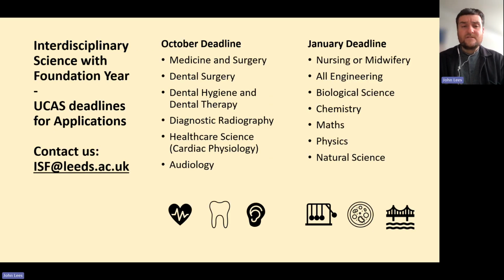Some key information here is that we have 2 deadlines for our Interdisciplinary Science foundation year course. For most course progression routes, including things like engineering, biological sciences, chemistry, maths, physics, natural sciences, nursing and midwifery, we have a standard UCAS deadline, the January the 29th deadline for anybody applying for September 2024. However, for some of our healthcare routes, we do have an early deadline, which is in line with the UCAS early October deadline, which is usually on the 15th of October.